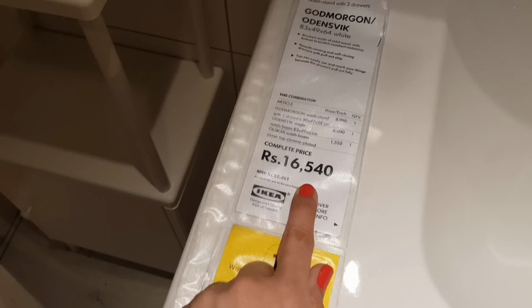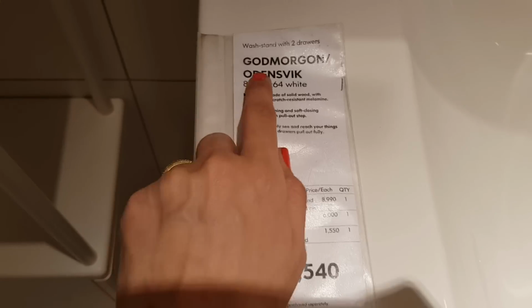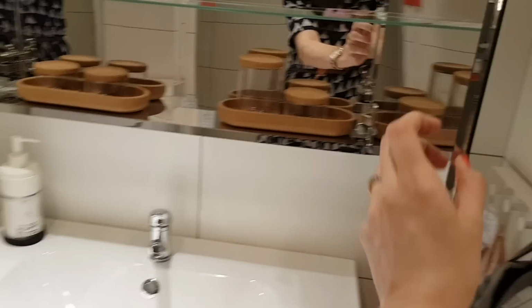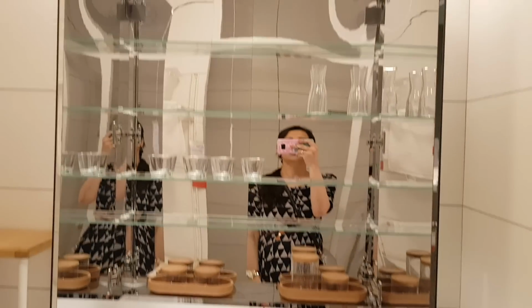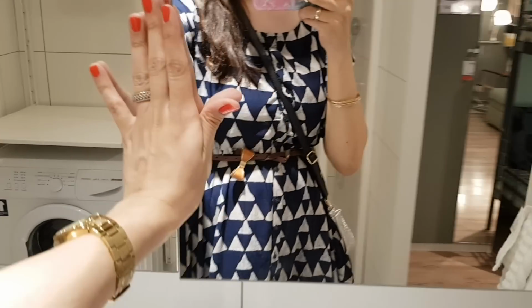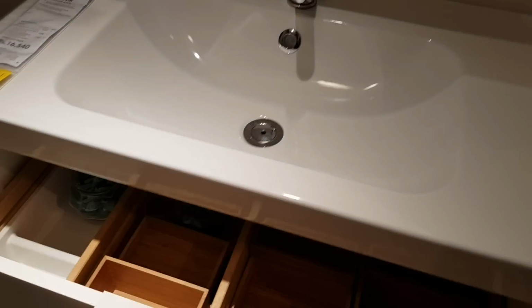It's 16,540. And this is wash stand with two drawers. And this is to hang your towels and your napkins. This is mirror cabinet with two doors. So this, you can put it in your bathroom. So this is how it looks. I love this one. It's a very cool idea. And this is my favorite mirror.